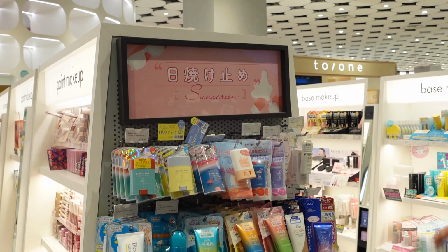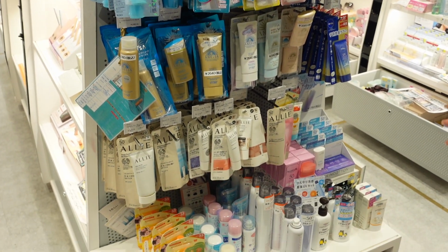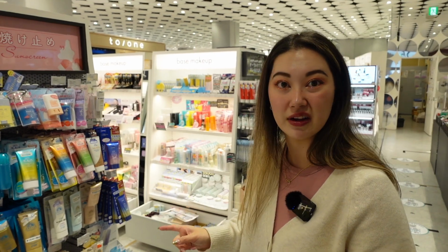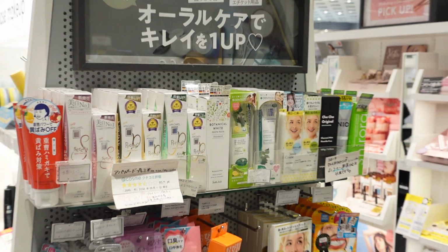And of course we have sunscreens, Anessa Classic, Biore Classic. It looks like they don't have the full variety. Maybe we have more sunscreens somewhere else because I feel like they should definitely have more than this. And then we've got some oral care, mouthwashes, mouth sprays, and etc.